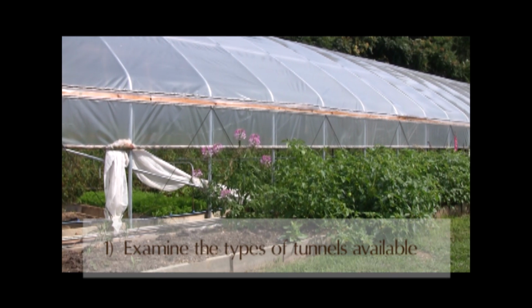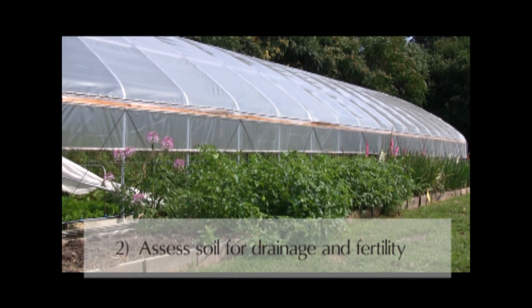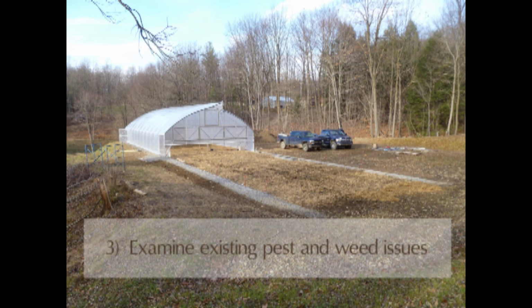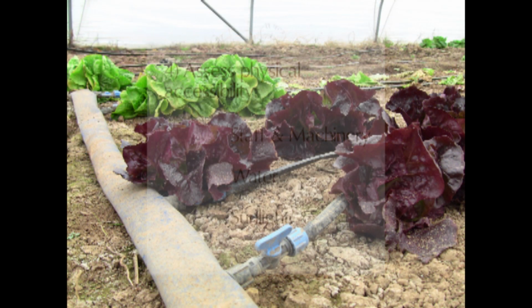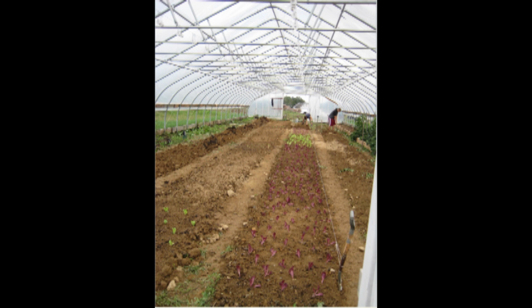First, examine the types of tunnels and manufacturers available in your region. Next, from the ground up, assess the soil for drainage and fertility. Consider current management, including pest and weed issues. Assess physical accessibility for staff and machinery, water for irrigation, and access to light. Maximum airflow and light access will be achieved through tunnel placement during the construction phase for the high tunnel project.